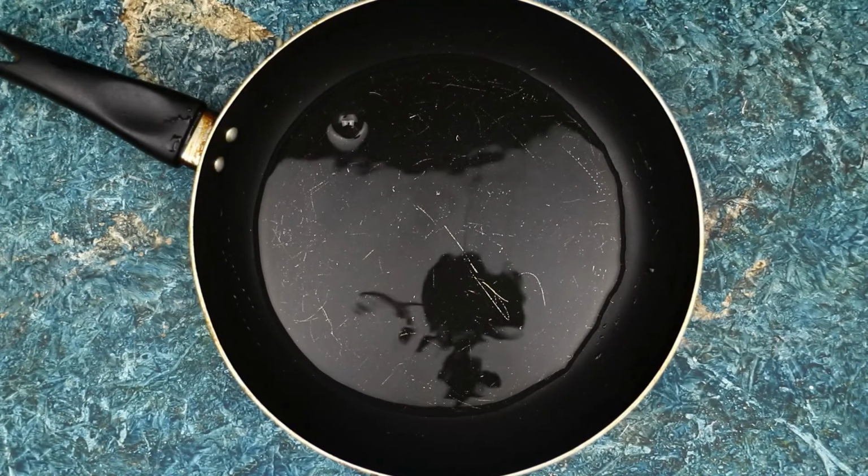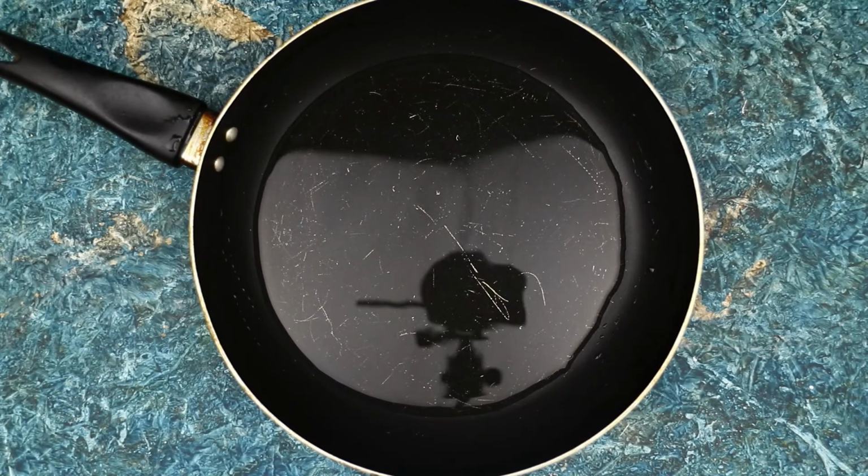Add all ingredients in it one by one. Mix everything well and slightly heat it up.